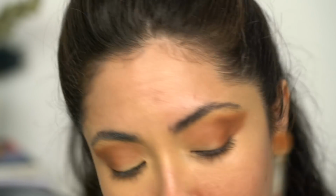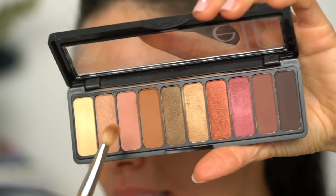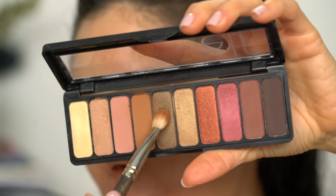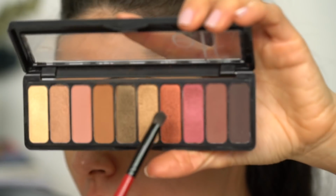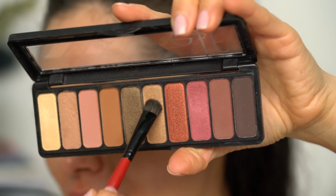This is already looking so beautiful. I'm gonna go in with this, it's kind of like a taupey green. It looks green in person, but on the eyes it looks more taupey. I'm gonna pick up the shadow and then apply it to the crease and sort of blend it in halfway. And then with a more flat brush, so I can really pack on the color, I'm gonna take the one right next to it, this one right here, and kind of fill in the rest of the eye.